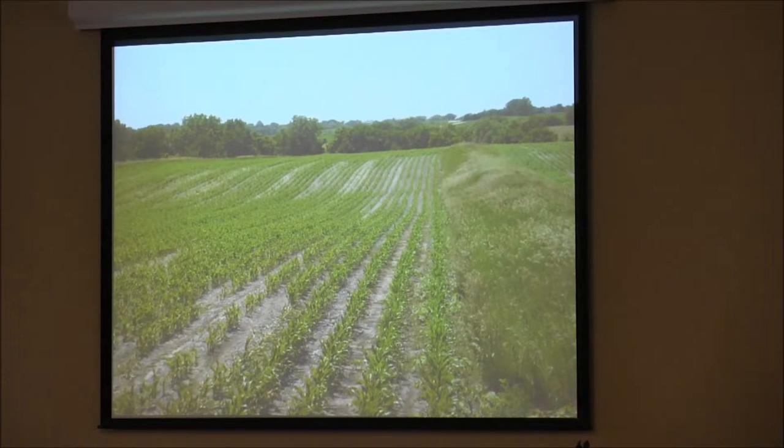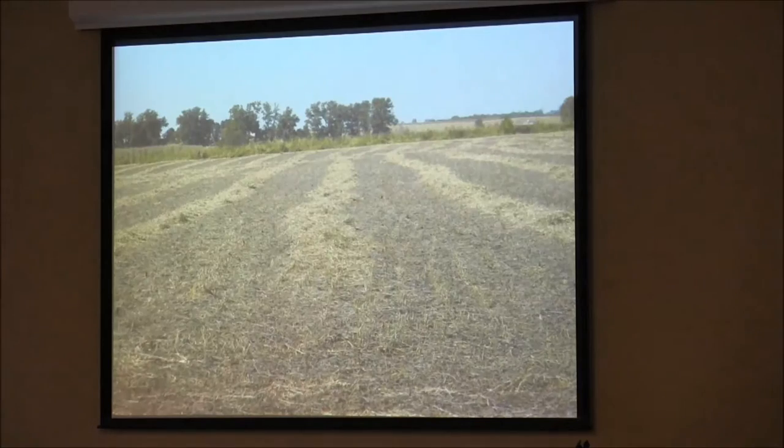Here's one that went the other way. This is a little six-row combine. When I harvested the soybeans before and planted the grain sorghum here, the good grain sorghum is where the chaff windrow was because he's got extra moisture there, cooler soil there. And so again, uniform residue distribution, I want that out there in the field.